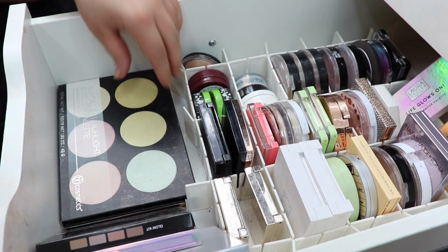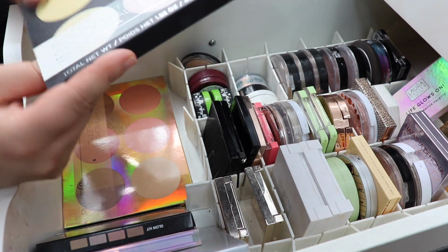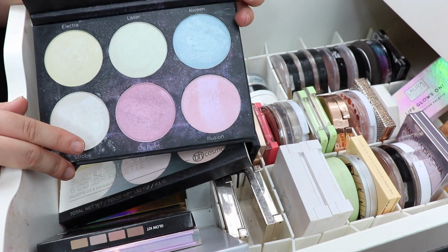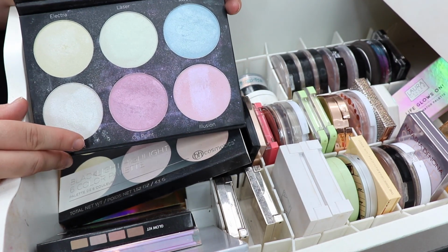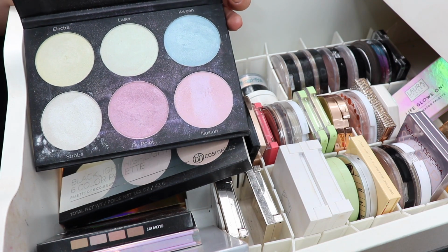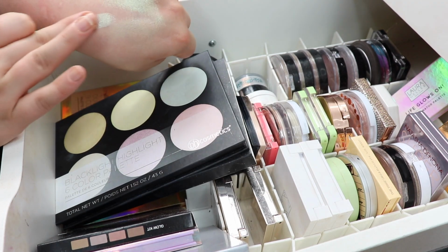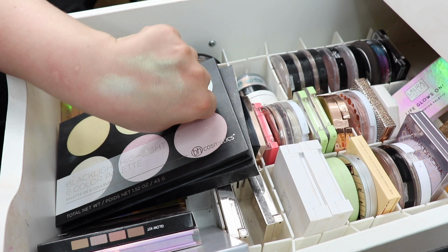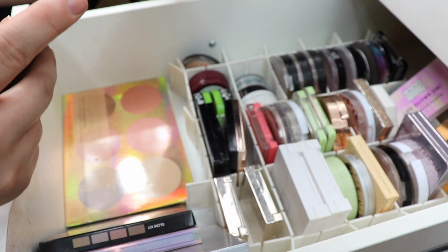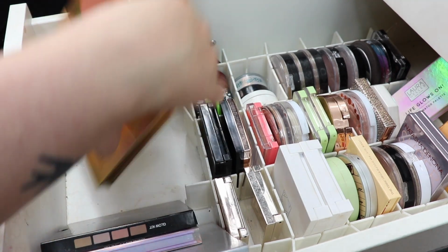This is super dirty. This is such a good BH Cosmetics palette. This is a highlighter palette. This is the Blacklight palette. Such a good palette. It's so freaking good. Definitely a recommend. I mean, look at this. This has a green tint to it. Look at that. So freaking stunning. Definitely recommend that. The other one that's laying underneath there is not as good, if I'm gonna be totally honest.